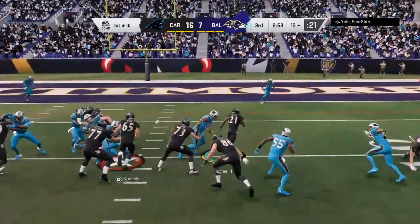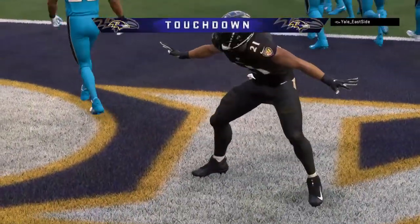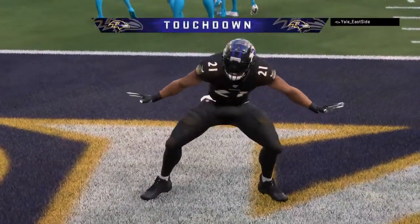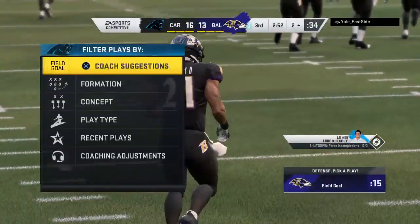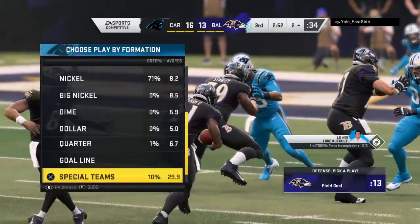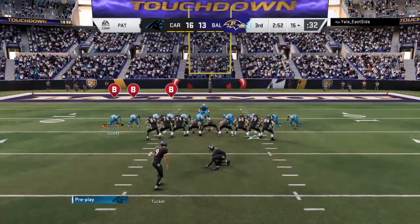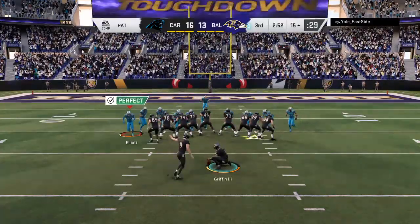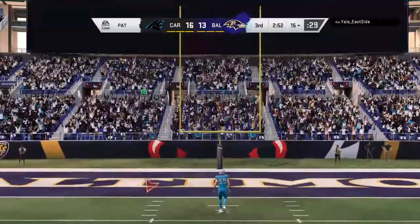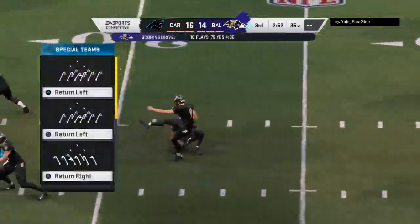They'll run on first down. It's Ingram, and he is into the end zone for a Baltimore touchdown. Mark Ingram, his second touchdown of the afternoon, as they have now chopped this lead down to 3. Tucker now to add the point after. And it's good. It cuts it to 2. 16-14 our score.